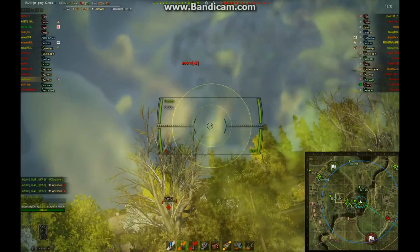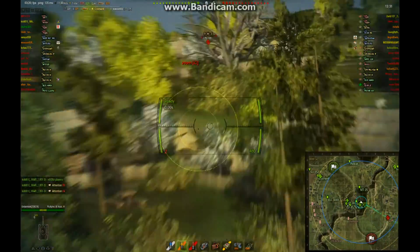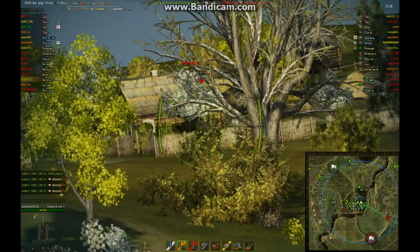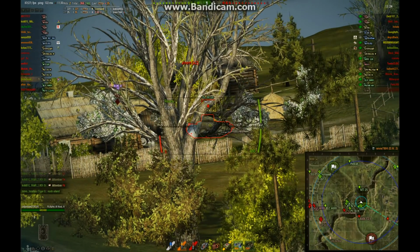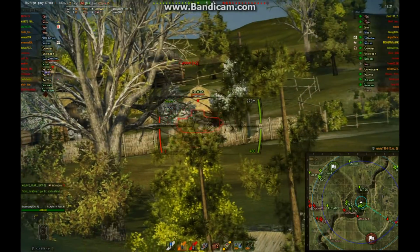Okay, so I'm trying to get up this DW2 here. He's got about 50 mils of armor. I know I can wreck him. Tier 4 heavy. Not a great tank if you've seen my review of it. I fire and hit him. I don't know how I hit him. I must have just clipped the back of him and it was enough to smash him.